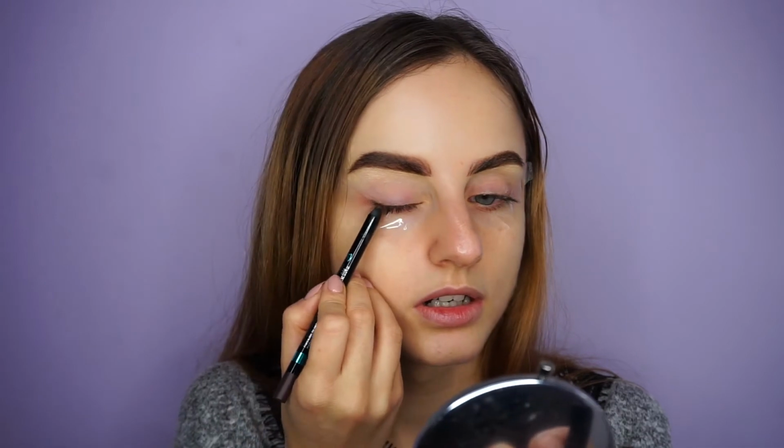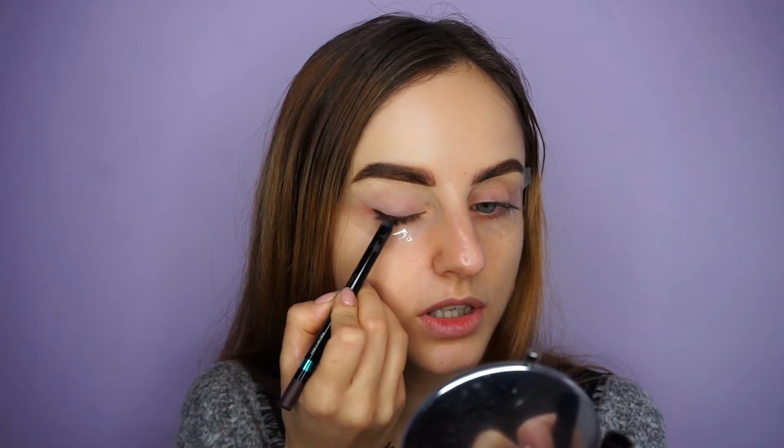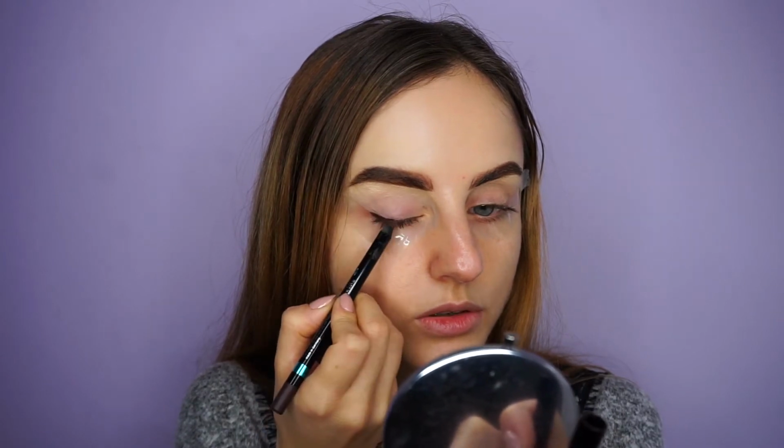I'm going to start off the look by applying the Sephora Collection pencil in the shade Tiramisu. This one is just a brown pencil. I just love this one by Sephora Collection because you can smudge it and blend it out, and it's also very long lasting. From half of my eye towards the corner, I'm just going to apply the pencil. So I'm not going to bring it all the way to the inner corner.